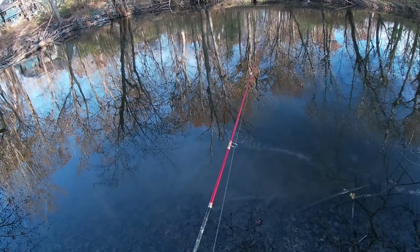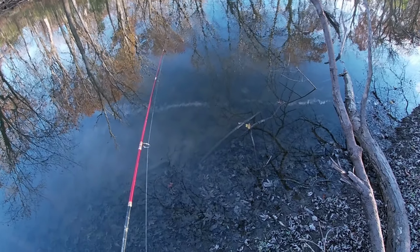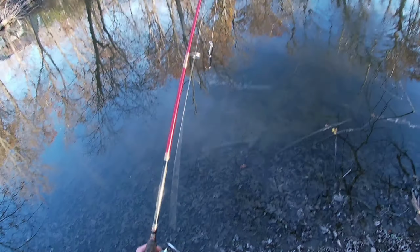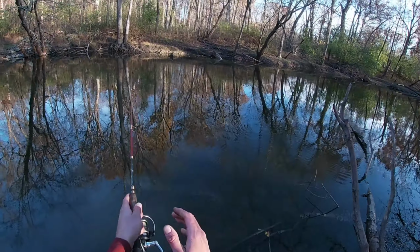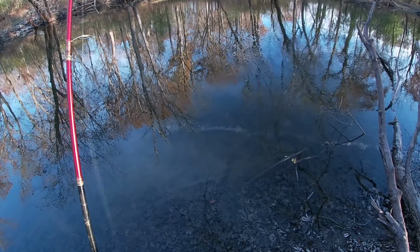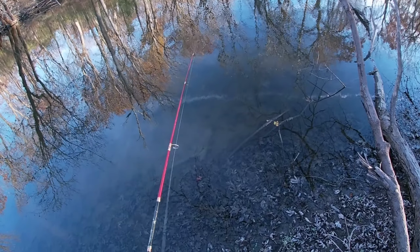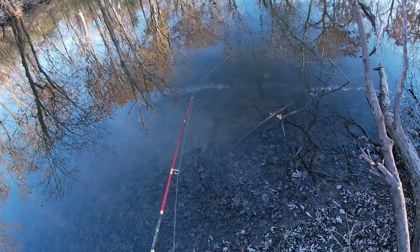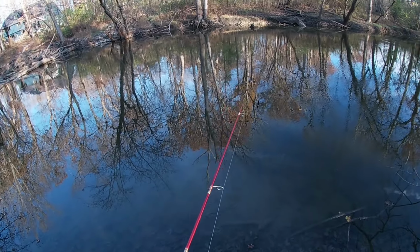There should be pike sitting in all those spots. And there's none. It's crazy. It's just crazy to me. I don't know what to say.